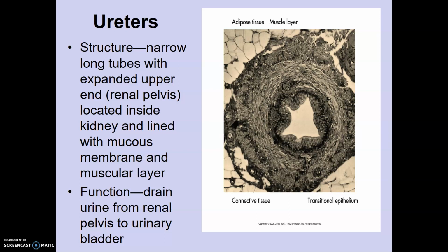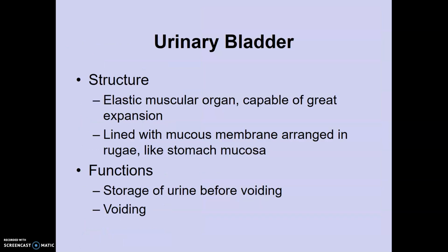So they're long, narrow tubes, and you can see here that there's connective tissue surrounding a transitional epithelium so that they can stretch a little bit as they're filling with urine. There's a muscular layer that helps control the diameter of the lumen, and then there's adipose tissue on the outside to help protect and insulate the organs to keep them safe. Because remember, the kidneys are retroperitoneal. They're in the back, behind the digestive system, behind the peritoneal cavity, or behind the peritoneal membrane that lines the abdominal cavity. So the ureters are kind of situated back there as well. And what they do is they basically drain urine from the renal pelvis into the bladder.